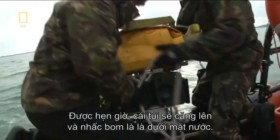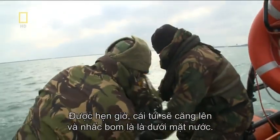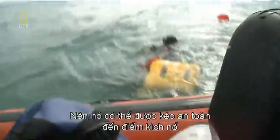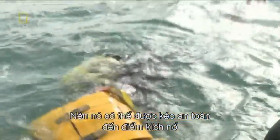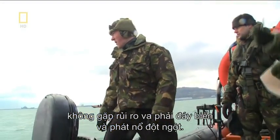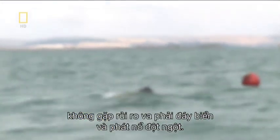Triggered by a timer, the bag will inflate and raise the mine to just below the surface of the water. This means it can be safely towed out to the blast site for detonation, without any danger of it scraping against the seabed and inadvertently exploding.